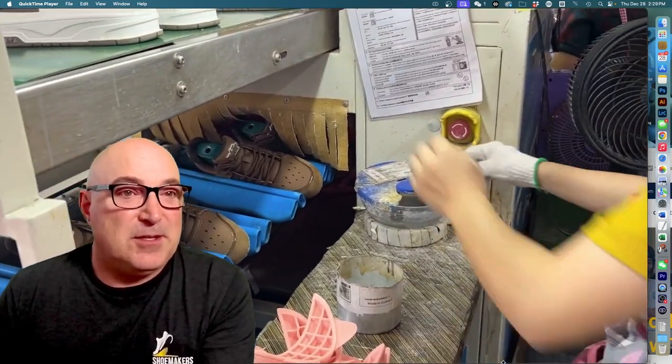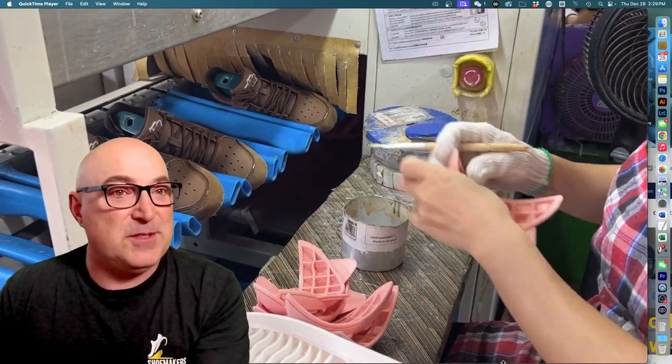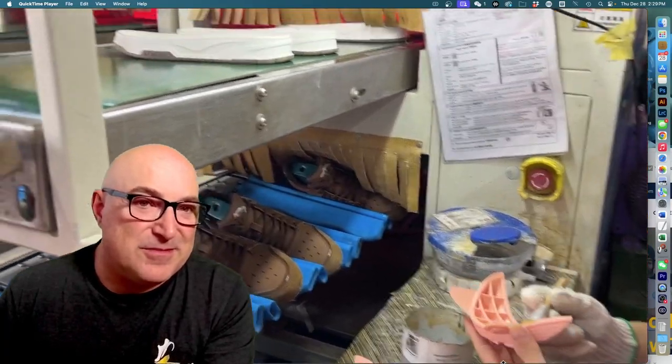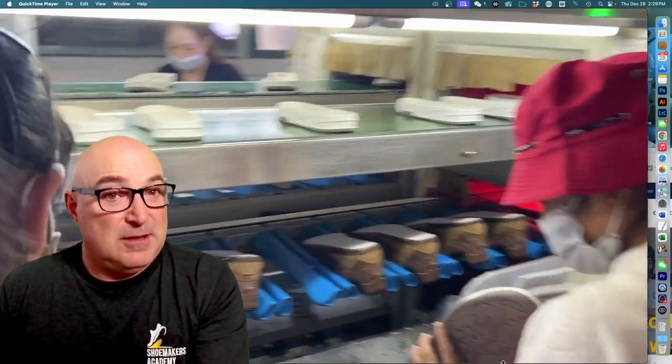Okay, so what they're doing here is you can see the outsoles are up on top and the uppers are on the bottom, and they are going to add primer and cement to each of the pieces. So yeah, this is a weird sort of cat shape thing going on there. Okay, so the next station, look at what they have here.